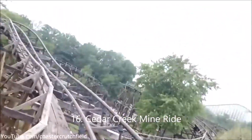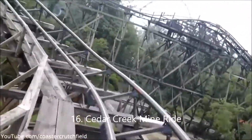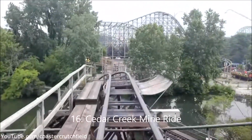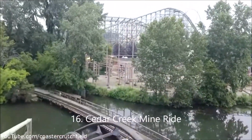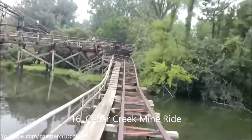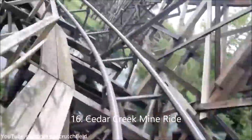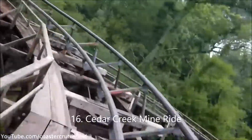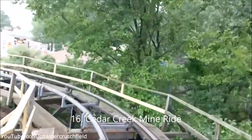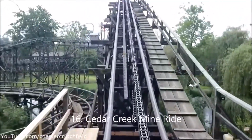I wish it was really more wooded than what it is. It is wooded, but Adventure Express at Kings Island, I think, is a much better mine ride. I mean, this one is older. I still usually will ride it every time I go to Cedar Point, but it's just not a favorite. It's just uncomfortable. I'd rather ride another coaster here than this one.